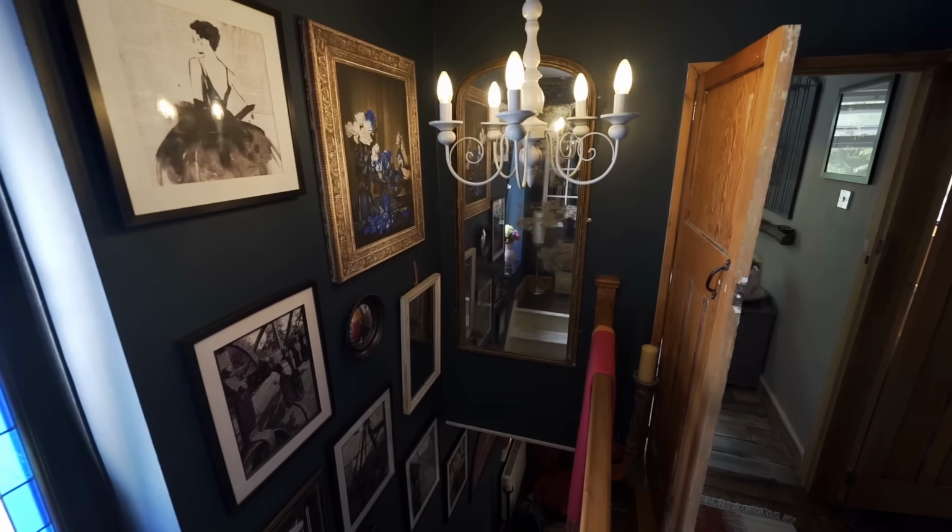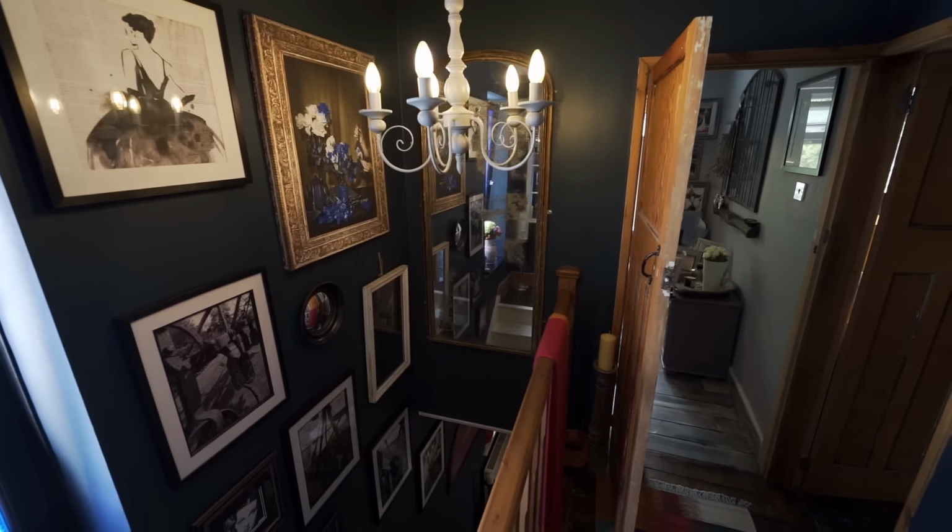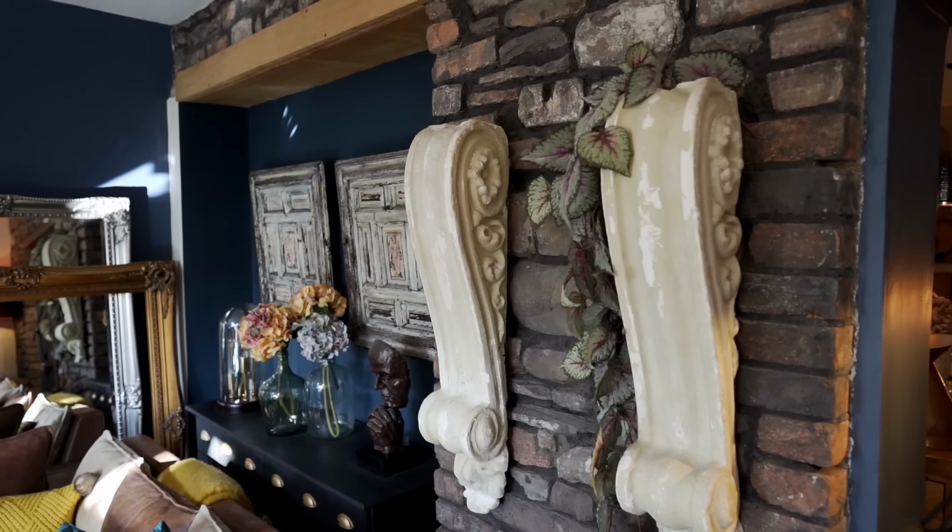We absolutely love what we've done here. I'm passionate about the house. I'm passionate about the things we've put into it. And we've kind of built it up ourselves, haven't we? Yep. Doing everything, resalvaging, repurposing, like the French corbels on the wall here.